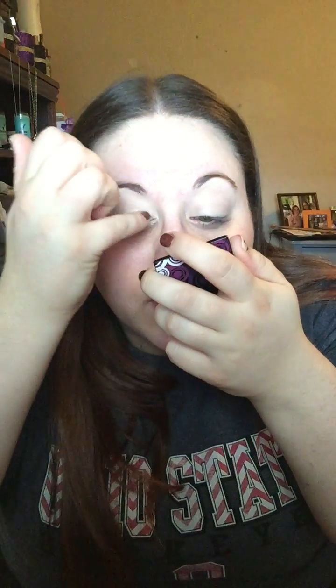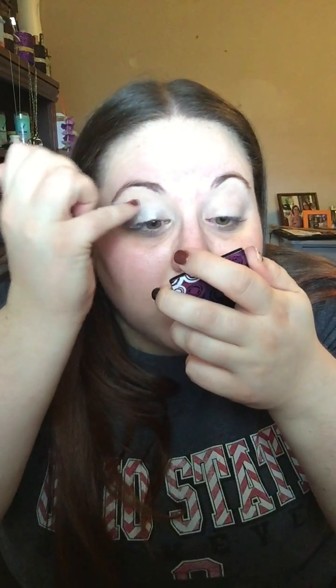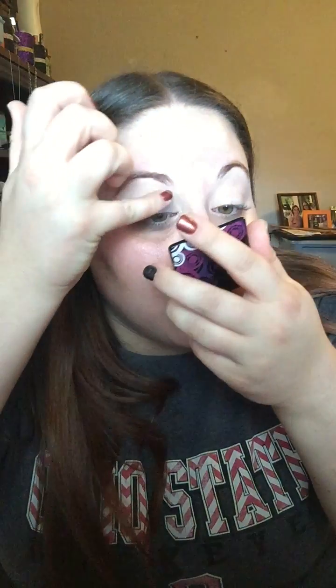So I'm just going to get some product like that and just go right on the eyelid. And cream shadows just make your eyeshadow process really simple. I know a lot of people have trouble doing eyeshadow just because they don't like having to work with different colors and not sure where to put a crease color or whatever. But if you use the cream shadows, you just need to put it on your eyelid and you're done. It's quick, it's easy, and it just makes it so simple.